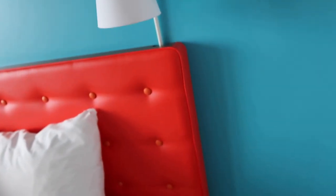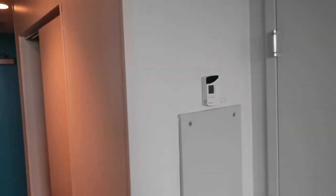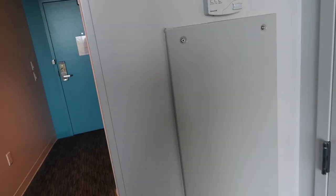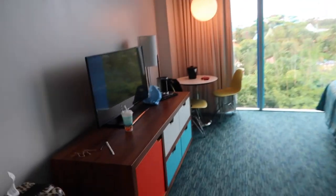The backboard of the bed is nice. It's orange. These beds are really soft too and really nice. The pillows are really nice too. Fits the vibe. You've got outlets over here by this bed. Light switch here for the main lights. You've got your temperature controls over here. Here's the door for if you had the conjoining rooms. And then here's the main space on the side here.